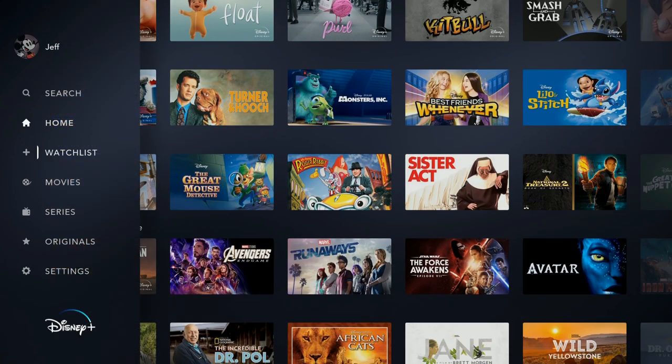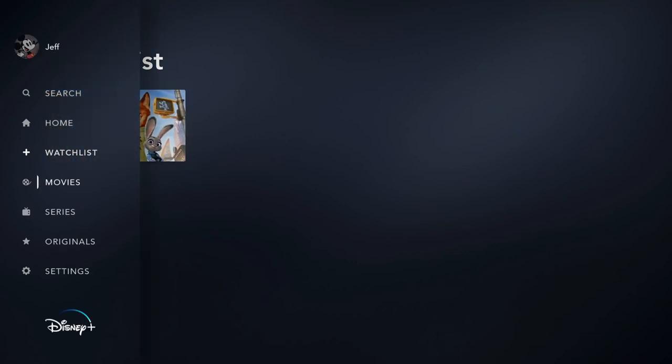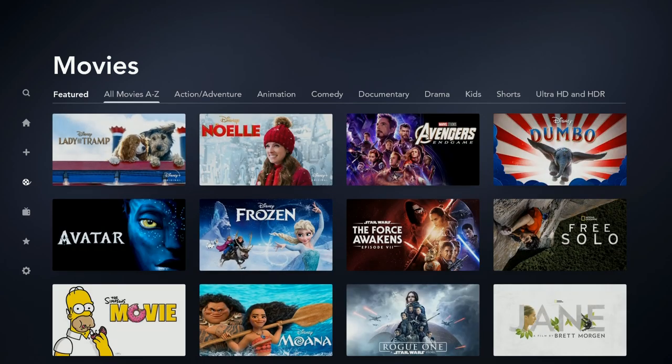And as we can see, if we press A on our watch list, we have that watch list right here. Continue on down, we have the movie section right here. So if we touch on the movies, we can search by featured, all movies A to Z, and a bunch of different categories right here.